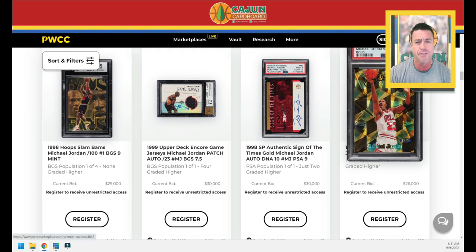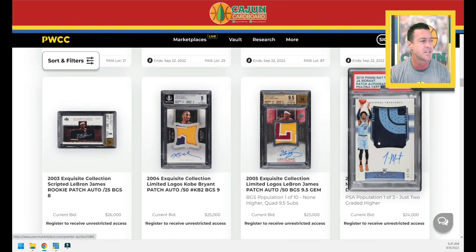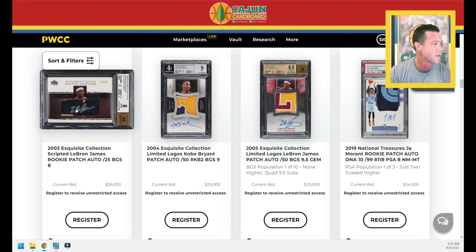A lot of BGS 9.5s have sold lately. It'll be interesting to compare this PSA 9 USG and see where that sells in comparison to those BGS 9s that have been picked up by a good collector friend of mine in recent months and years.